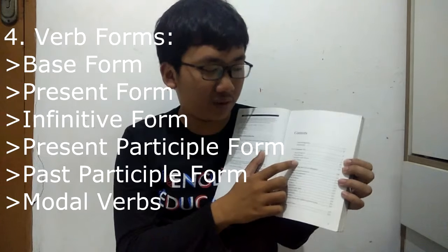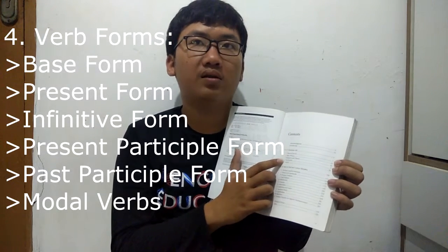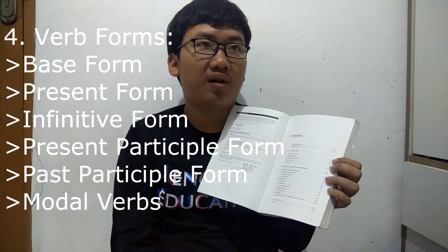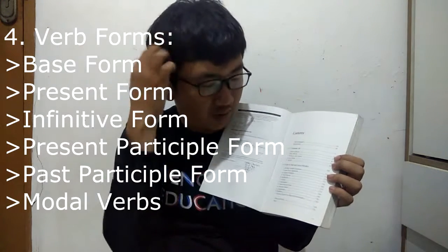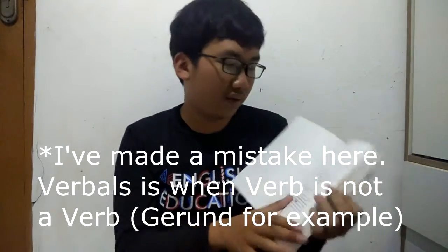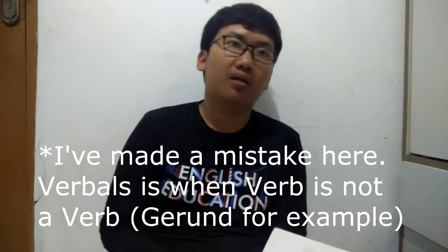And verb forms in here, that you might know as the past participle, present form, present participle, and verbals. The verbals in here are similar to modals, like with, and, or, and many more.